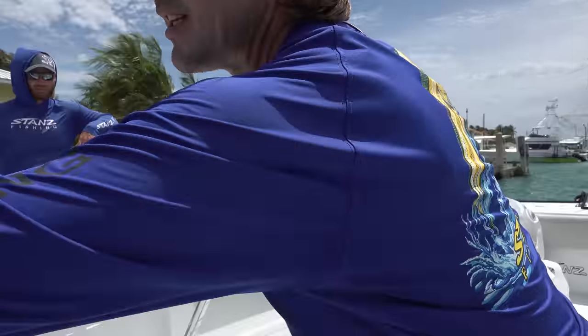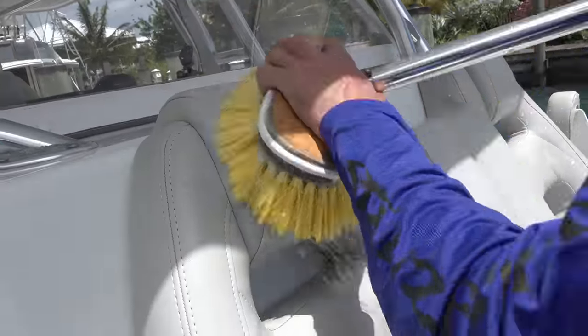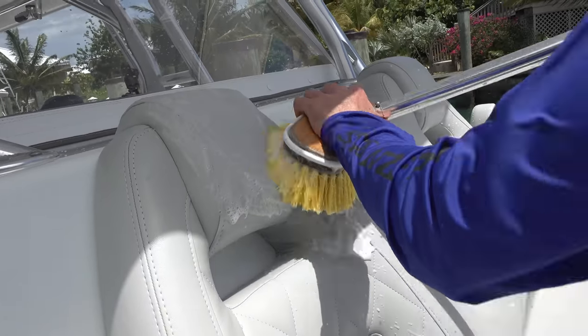We got more blood spots up here. I don't know whose handprint that is. I'm going to blame Frank since he's not here to defend himself. So we got to keep on scrubbing.